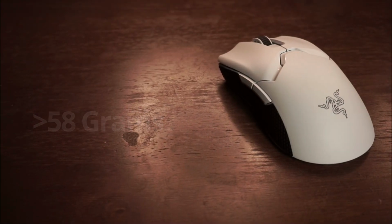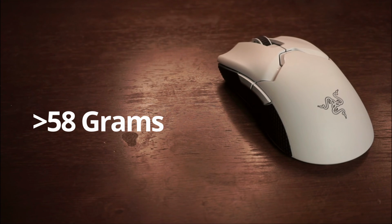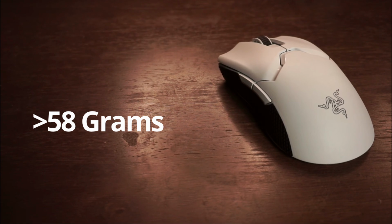It has support for up to a 4K polling rate. So if you're an esports gamer or someone who's very dedicated to having top of the top end type mice, well, this mouse kind of checks all your boxes. All this for under 58 grams, which I believe is a great mouse altogether.